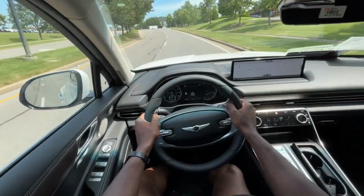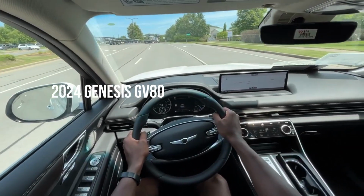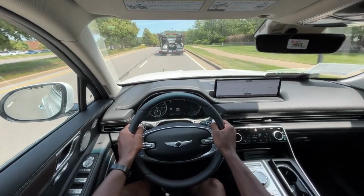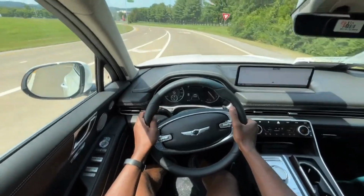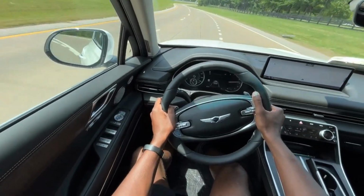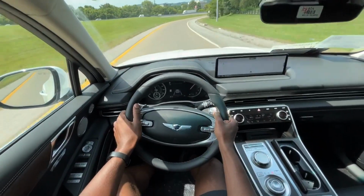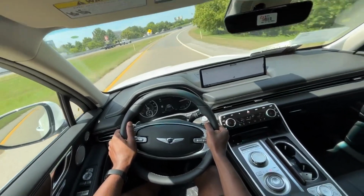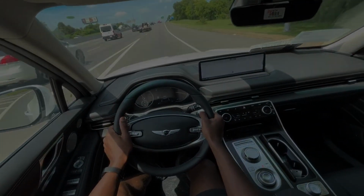So starting the test drive in this GV80, very impressive pickup for an inline 4-cylinder. And even though it's turbocharged, it's still, again, an impressive feat for this big of a vehicle. Let's see what this thing's got. So the sport mode, it wants to rev hot. I was trying to let off because I didn't want the engine to rev that high, but.